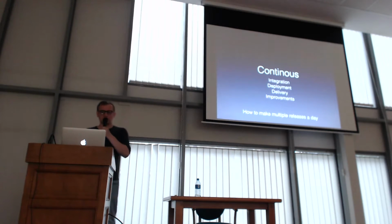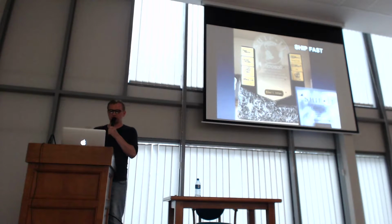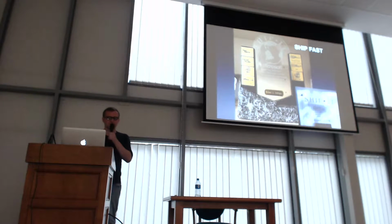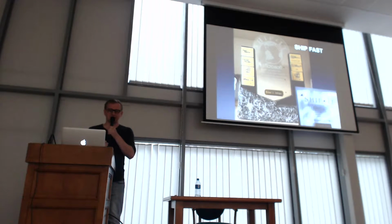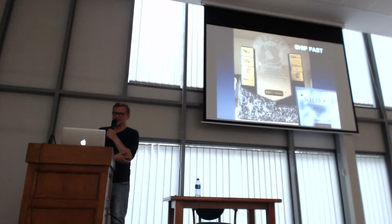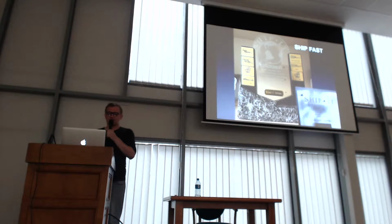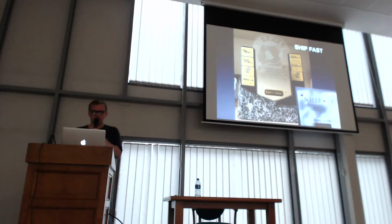When we think about continuous delivery, we think about continuous improvements. We want to be ahead of the market. And everybody wants to ship fast. This is, for example, how Microsoft see it. They have shipping awards for employees to motivate them to ship fast. And I don't think it's the best solution for continuous delivery to give the awards. So we are looking for something different.